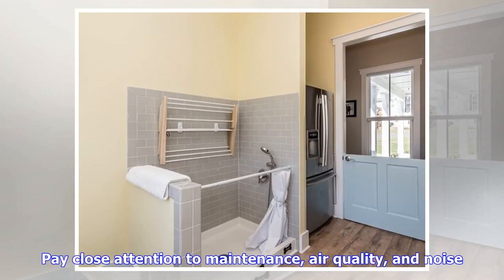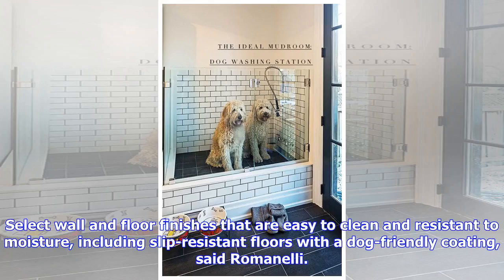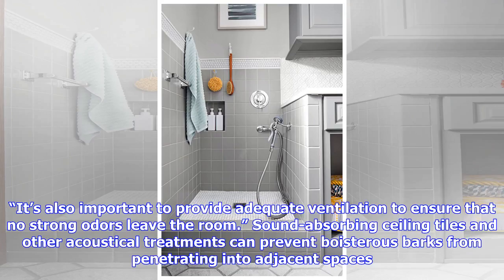Pay close attention to maintenance, air quality, and noise. Select wall and floor finishes that are easy to clean and resistant to moisture, including slip-resistant floors with a dog-friendly coating, said Romanelli. It's also important to provide adequate ventilation to ensure that no strong odors leave the room. Sound-absorbing ceiling tiles and other acoustical treatments can prevent boisterous barks from penetrating into adjacent spaces.